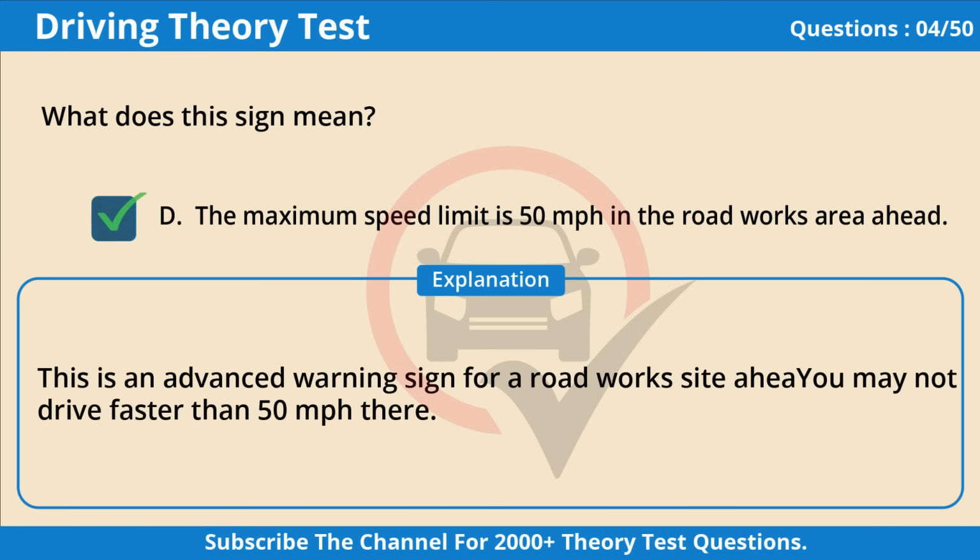This is an advanced warning sign for a roadworks site ahead. You may not drive faster than 50 miles per hour there.